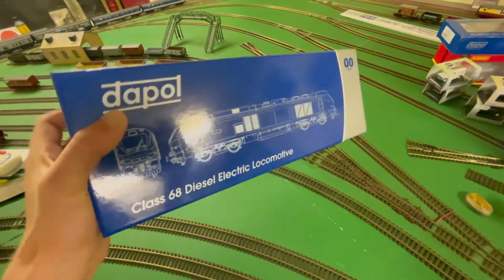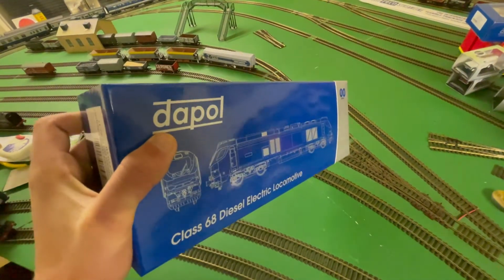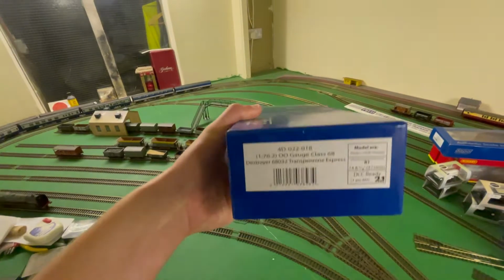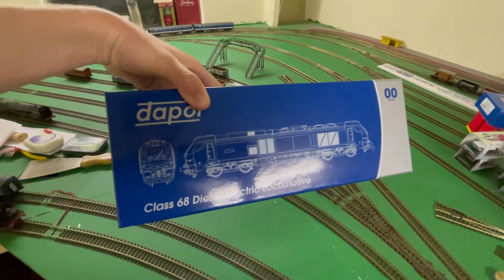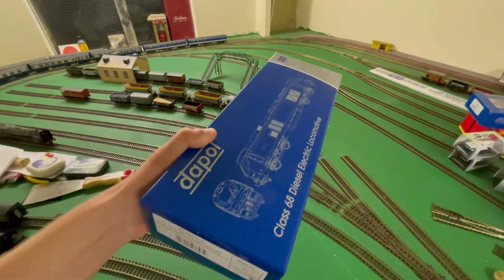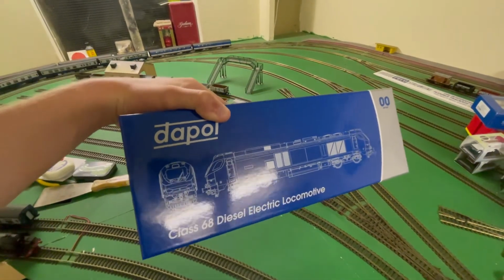The detail and everything, magnificent. And also the packaging is made of something different. The code for this, I shall show you. There we go. And yeah, really pleased with this model. As I say, I've seen it in real life, so it's just so much better. And yeah, you will definitely be seeing this a lot more when it's DCC fitted.